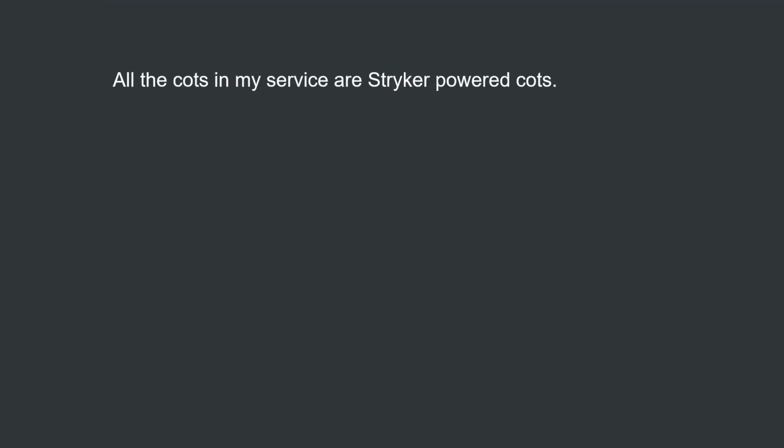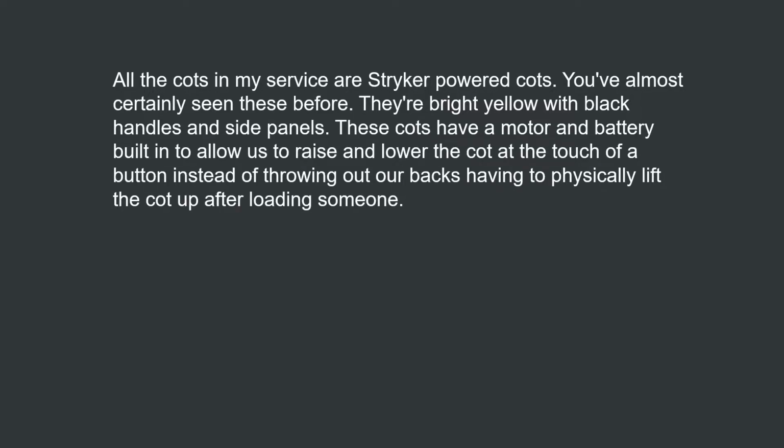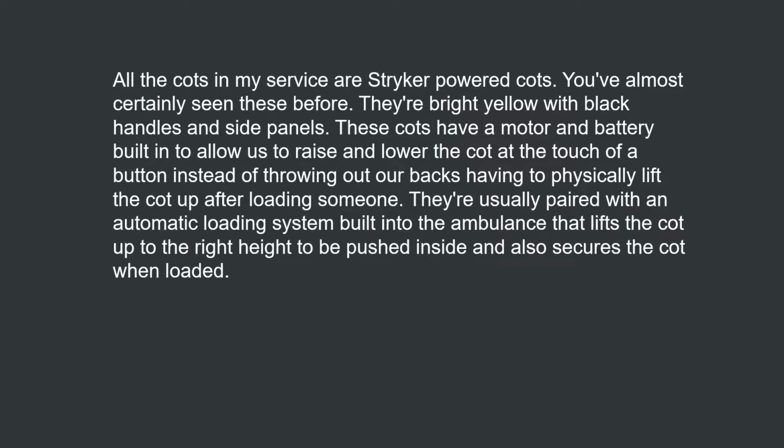All the cots in my service are Stryker-powered cots. You've almost certainly seen these before. They're bright yellow with black handles and side panels. These cots have a motor and battery built in to allow us to raise and lower the cot at the touch of a button instead of throwing out our backs having to physically lift the cot up after loading someone. They're usually paired with an automatic loading system built into the ambulance that lifts the cot up to the right height to be pushed inside and also secures the cot when loaded.